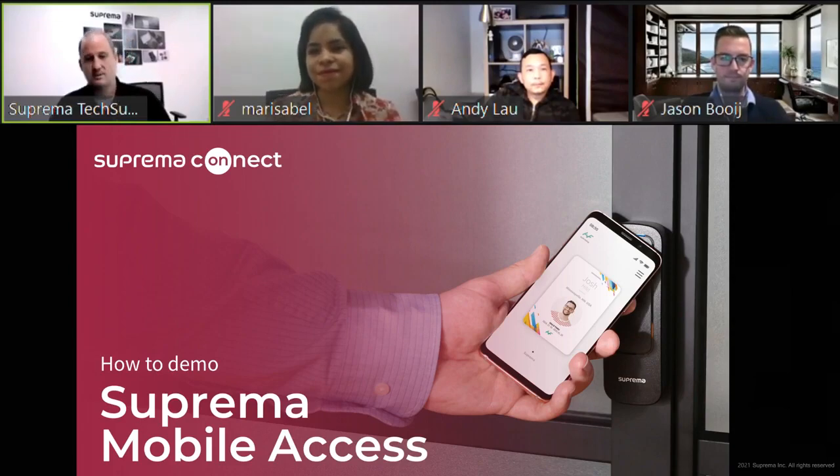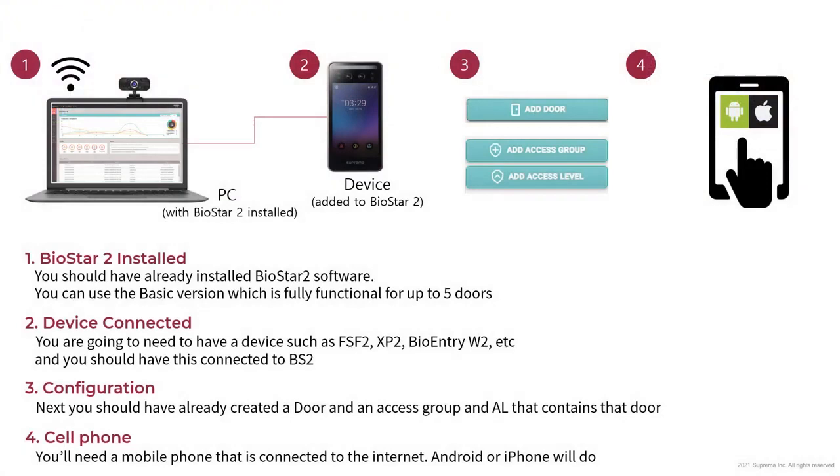So if we take a look at what you need to have set up before you follow along with us at home or in your office, or maybe they're the same these days. First, you have installed our BioStar 2 software. You can use our basic version, which is fully functional for up to 5 doors, and there's no cost for that. It's fully downloadable from our website.